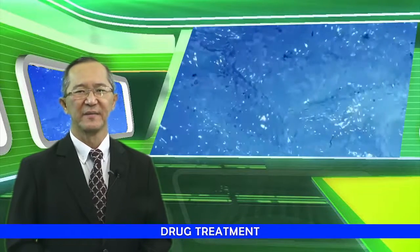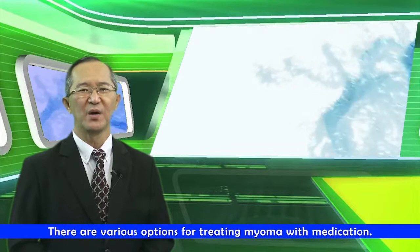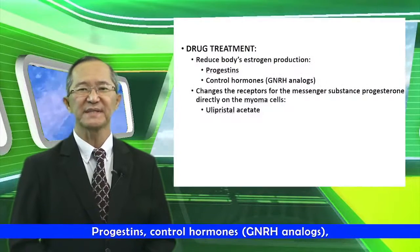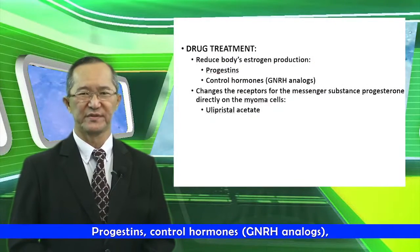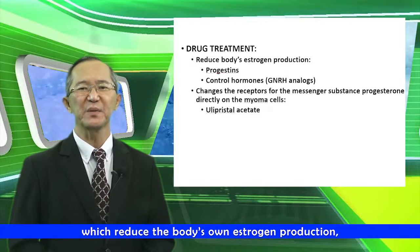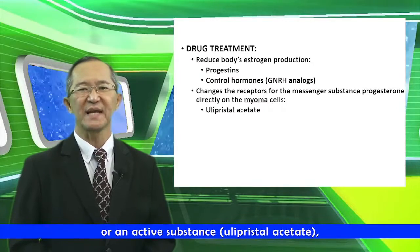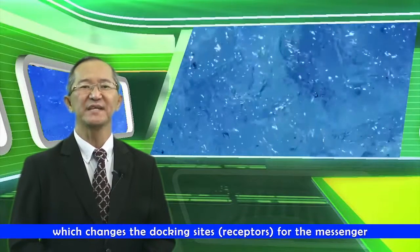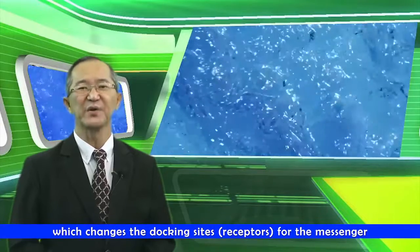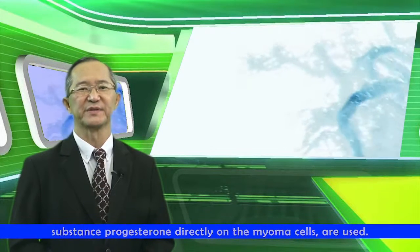Drug treatment. There are various options for treating myoma with medication. Progestins control hormones, GnRH analogs, which reduce the body's own estrogen production, or an active substance, ulipristal acetate, which changes the docking sites or receptors for the messenger substance progesterone directly on the myoma cells, are used.